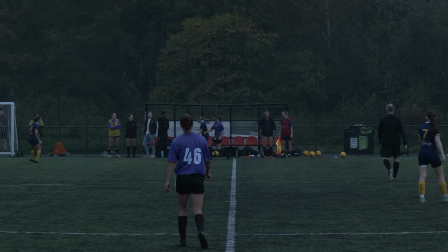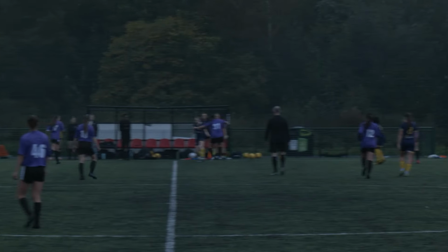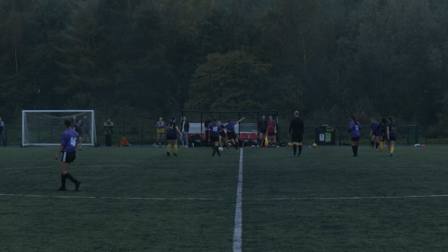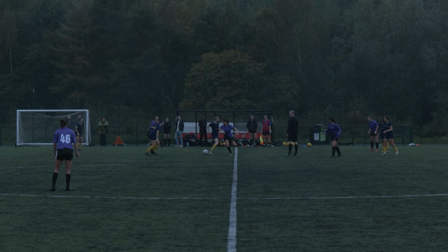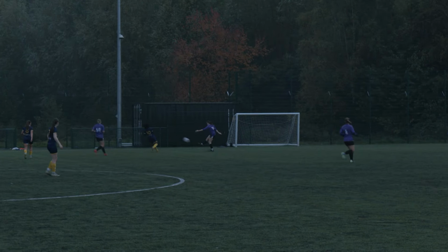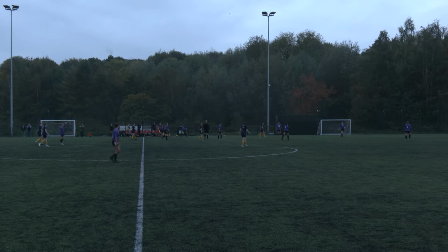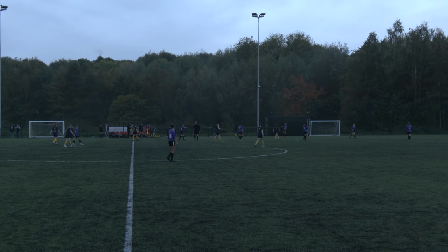Well, to keep hold of the ball here on that left-hand side, and Salford still have the ball. Doing well, very well. Lovely bit of skill there to keep hold of it. That was beautiful football there. Salford don't seem to be playing it safe very much. Leeds seem to play the safe ball, but Salford are looking to express themselves.